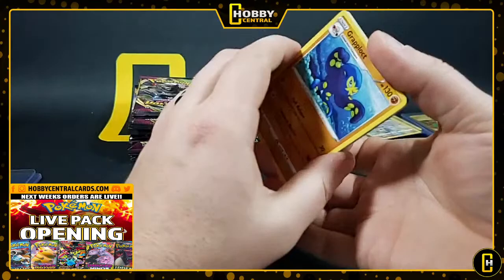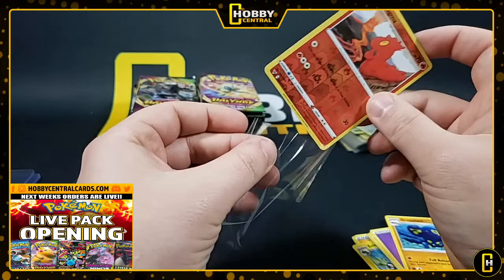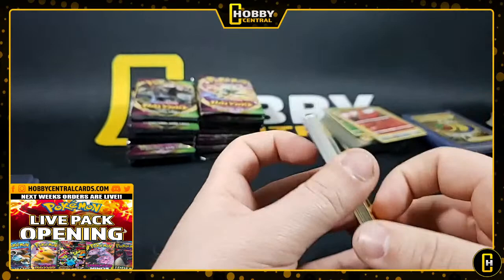Slugma, super off-center. Maybe worth an OC rating? I don't know. It's funny, once you start getting older, there's all kinds of things you'll stumble upon. You've been like, I've been doing that for years. And I had no idea that it was supposed to be done like this or whatever the case.